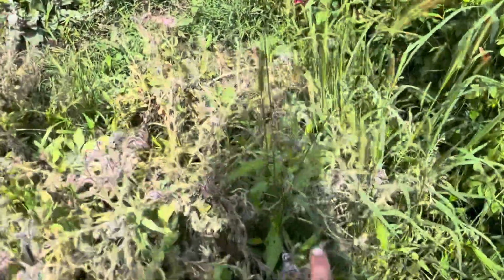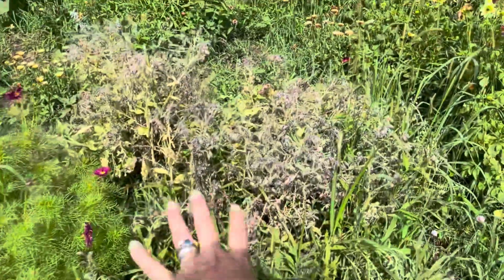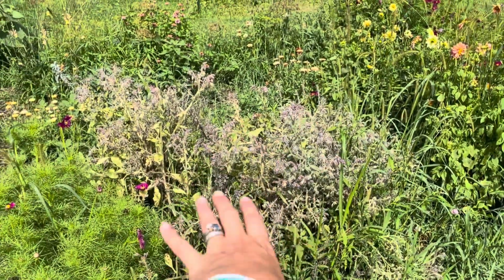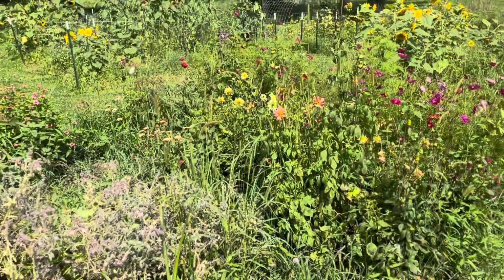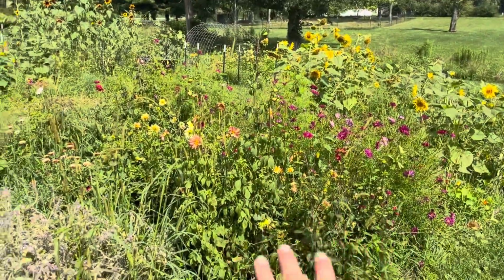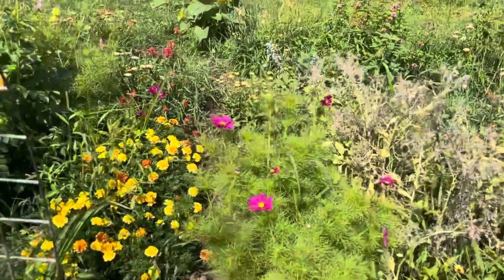I do like it because it becomes a host plant for Japanese beetles. The beetles like that, and since we don't do anything with this, I just plant it for pollinators. The Japanese beetles will be more attracted to my borage, leaving my other things like dahlias and sunflowers more alone. I still do have to pick off of them often, but they like this better, and I don't care if they get this. Little random cosmos.